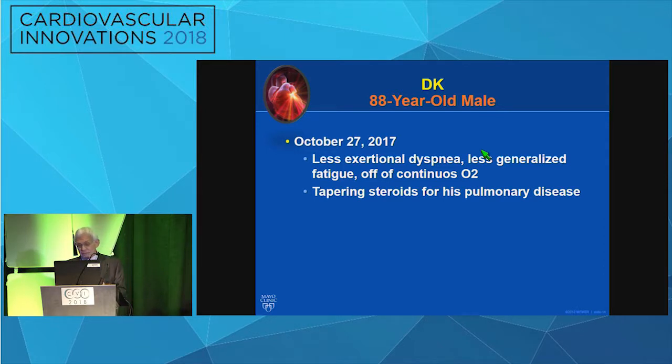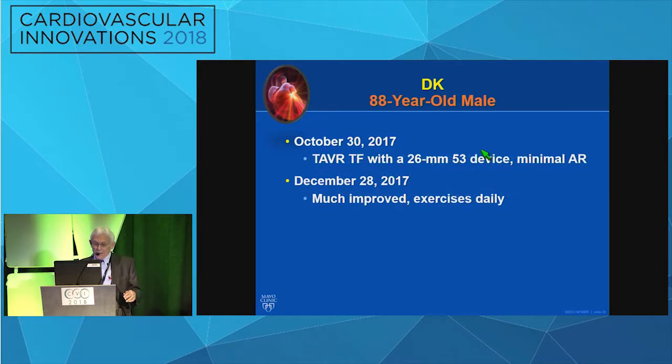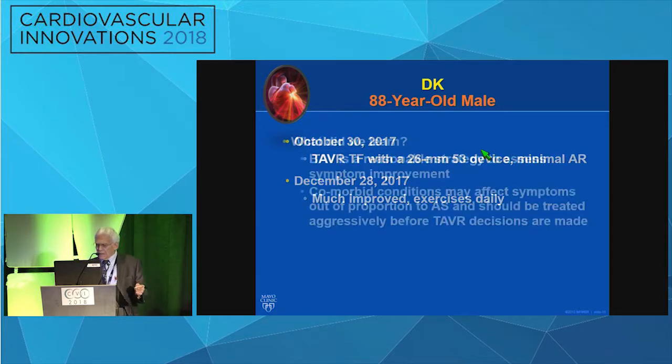He had less exertional dyspnea, he had less generalized fatigue, he was off of continuous oxygen, he had tapering steroids for his pulmonary disease. And so he had a transfemoral TAVR, and in October of 2017, I saw him at the end of the year, and he was much improved. He exercises daily, and he said, what have you been waiting for? Why did we screw around with this? Why didn't you just give me the TAVR that I wanted?